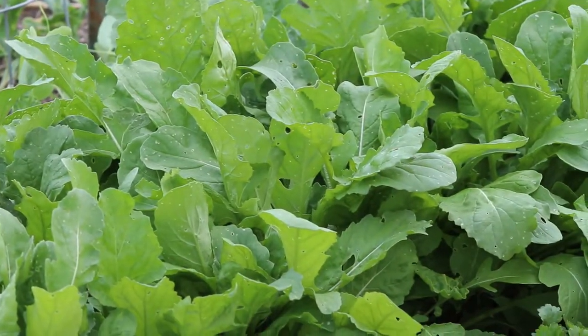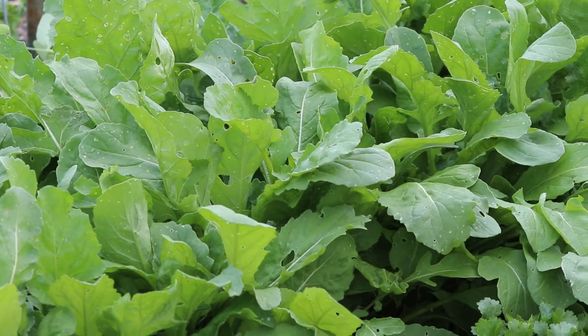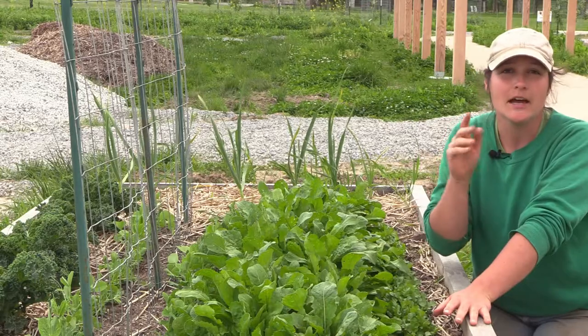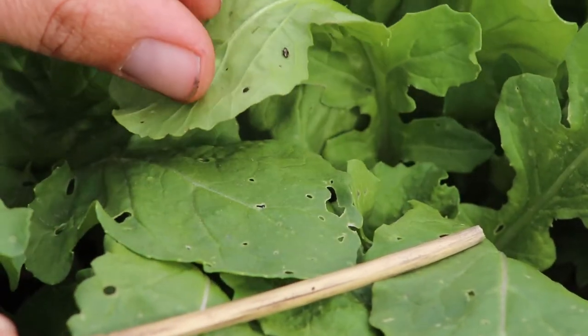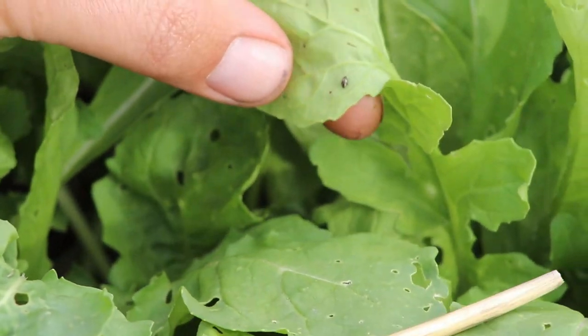So I can just take a casual glance at this arugula and also these radishes over here and see lots and lots of little tiny holes. And then I had to get real down into the leaves to be able to find the flea beetles kind of crawling in and out and chewing on the leaves. They could just do a small amount of damage, but they definitely have the ability to severely injure your plants.